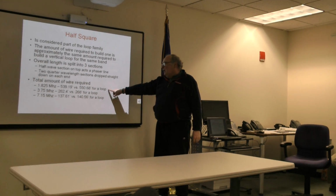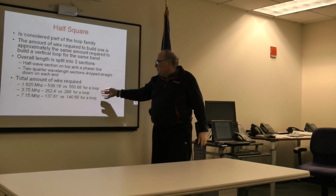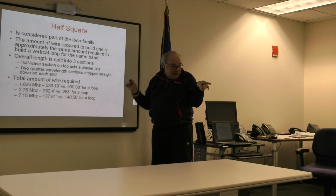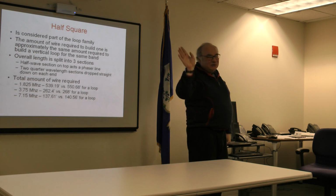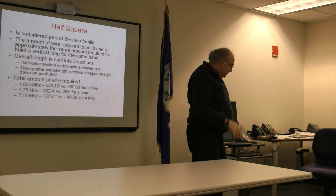Just take a look, though. It's a slightly different cutting formula, but for all intents and purposes, the amount that you use on a half square is the same amount that you use on a loop. It's a vertical radiator, thus, they have no other category to put it in. It's part of the loop family. It's the best part of the loop family. The rest of those guys are mundane pieces of crap. These babies hum.